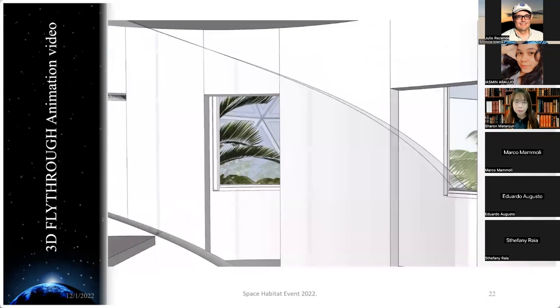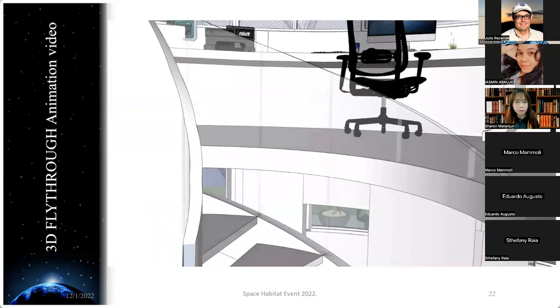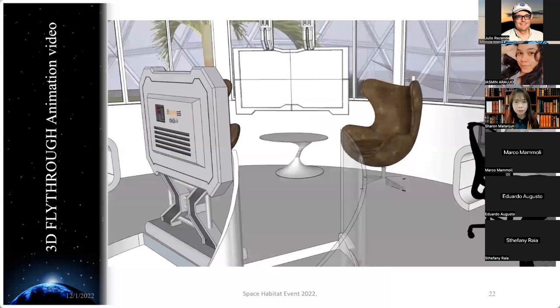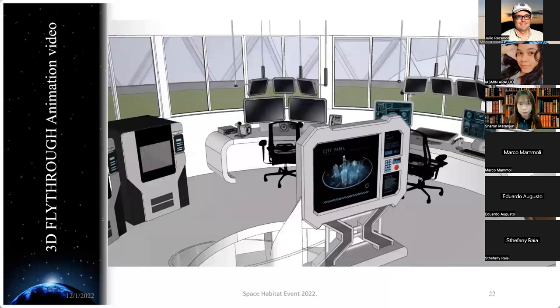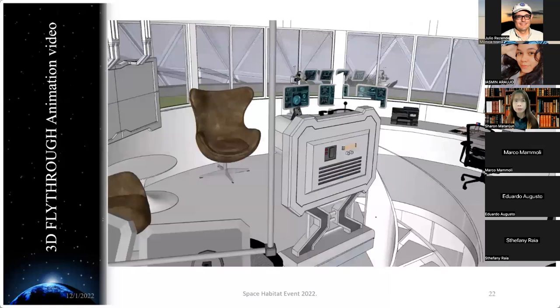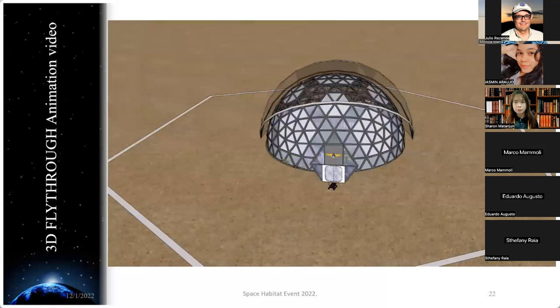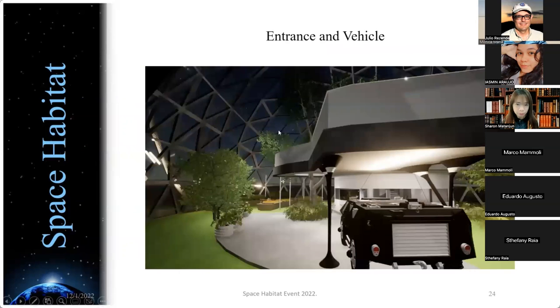This is not detailed yet. This is the first fly-through that we made. And the second floor, where we have our systems control, our labs, our development, research, and everything. Well, here is the habitat outside with the lights inside. The entrance and the vehicles.